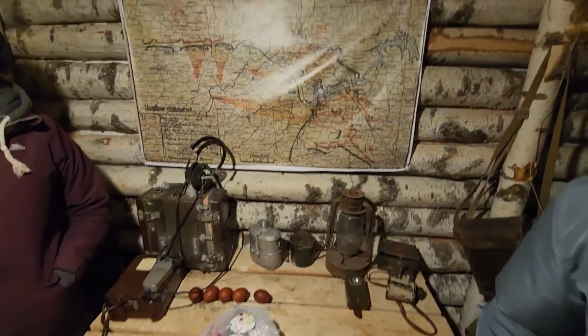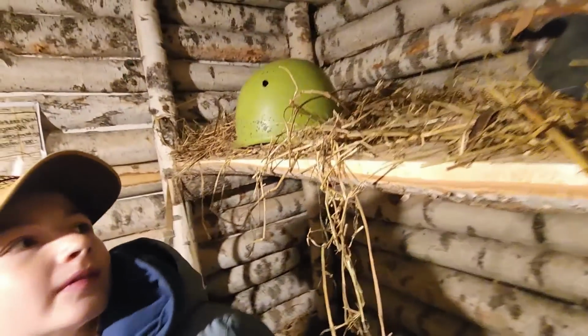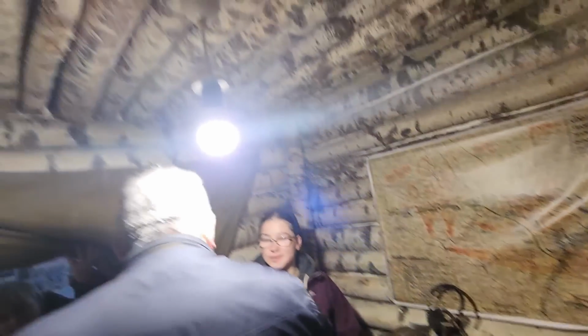Like a wartime bunker. A straw-filled mattress. Comfortable little hut. One guy sleeps here, one guy sleeps here. So a fairly typical hideout.